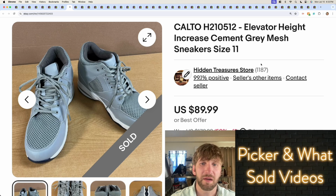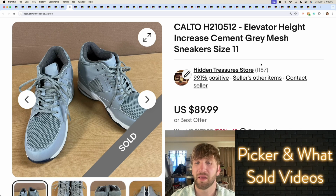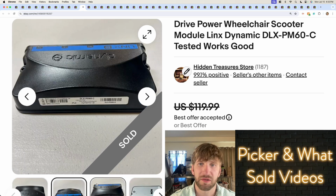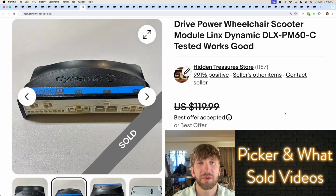These Calto shoes, elevated, they basically are like 3 inches of a sole, and they sold for $89.99. These Levi's 501 jeans sold for $19.99. Those were again part of a big bundle of clothes, so it was probably about 50 cents. Module for a wheelchair sold for, I think it was actually like $100 just flat. So that just goes to an electric wheelchair.